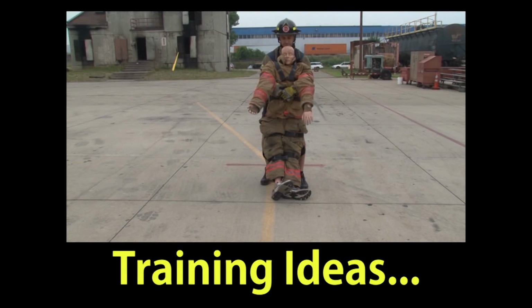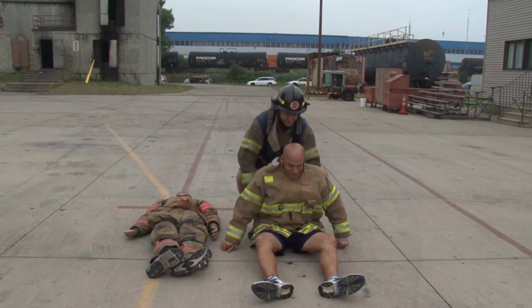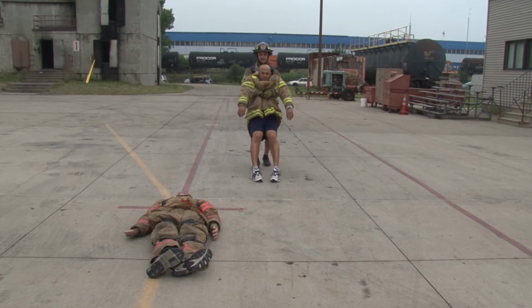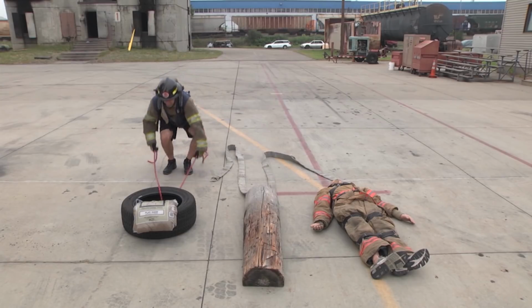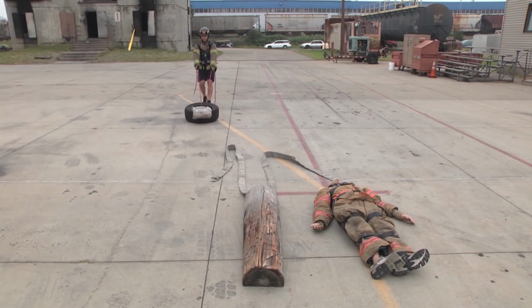Training ideas. Possible items to simulate the victim rescue: a tire with weight in it, a log, a person, a big bag of dog food, sandbags stuffed into a snowmobile suit, or items such as these. For this event, practicing to lift items from the ground will help with developing proper lifting technique. Proceed to carry or drag the item the specified distance for this event.